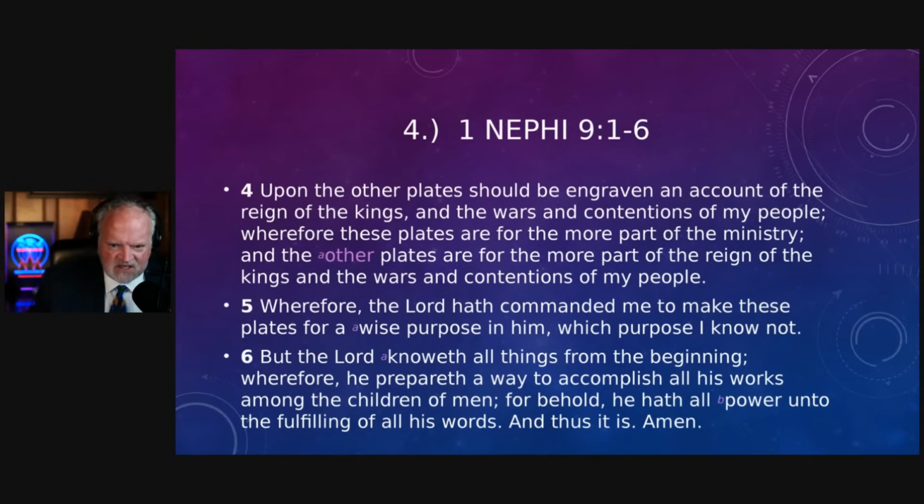And that future, I think, is 1828. But the Lord knoweth all things from the beginning. Wherefore he prepareth a way to accomplish all his works among the children of men. For behold, he hath all power unto the fulfilling of all his words. And thus it is, amen. Nephi definitely knows about 1828 and the lost 116 pages. He gives it away in verse 6.